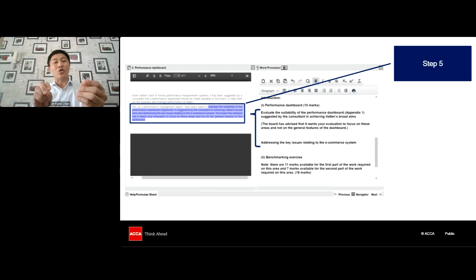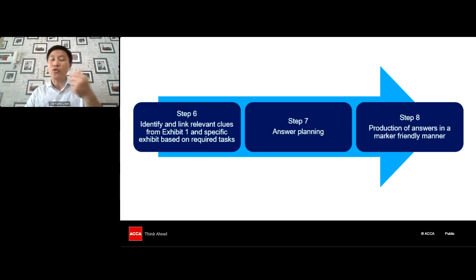So first, evaluate the suitability of the dashboard by showing in what way they can address and connect to the broad aim of the firm. Second, the suitability of this dashboard in addressing the issue pertaining to this industry, the e-commerce system. So these are the two broad areas that you are supposed to answer. Guys, if you manage to structure your answer in this manner, naturally, you are able to ensure whatever you're going to write remains relevant. You are answering the questions that are being asked. These are all good habits. If you haven't done so, please do this.